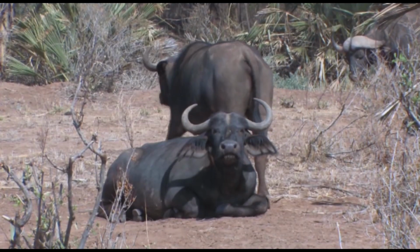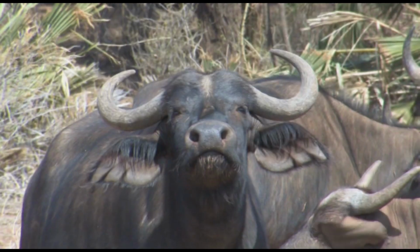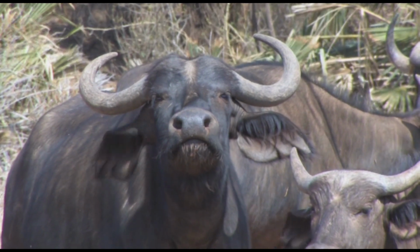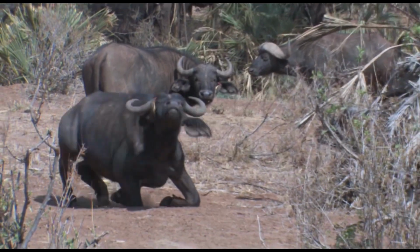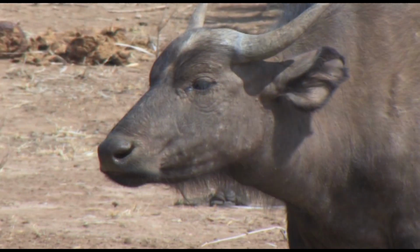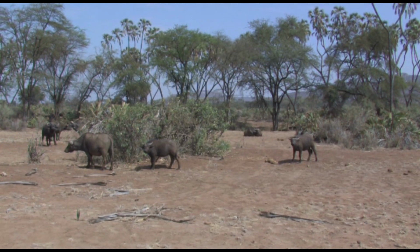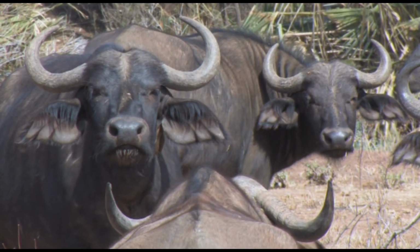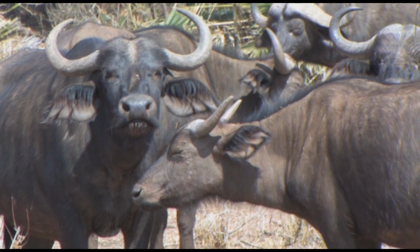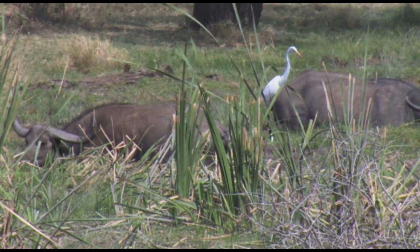Buffaloes are among the most dangerous animals you can encounter on foot. They have made many casualties in Africa. Buffaloes are always alert, and their fixed, staring look is testimony to their fierceness. A pair of buffaloes crosses the marshes. A water bird, known as the great white egret, trails behind them.